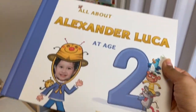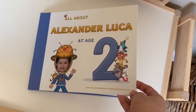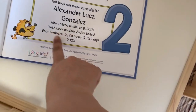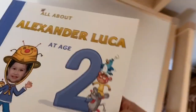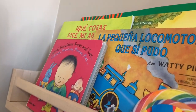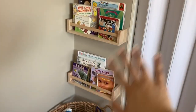So he's gonna turn 2 on Monday, and my sister, for his birthday party, one of many gifts that she gave him was this Alexandra Luca at age 2 book, and I love it because she customizes it. It says, who arrived March 9th, we love you with love on your 2nd birthday, your godparents, Theo, Edgar, and Tia Tanya. So I really love it. It has his little face on it, and she actually gifted me one last year of him. I did put this in my nursery tour video, so I'll link it up above for you guys, but this is the one that he got last year. So a huge upgrade. I love it. It's super cute. And then I just have some other books. I have some Spanish books for him, and then some other books that he loves.